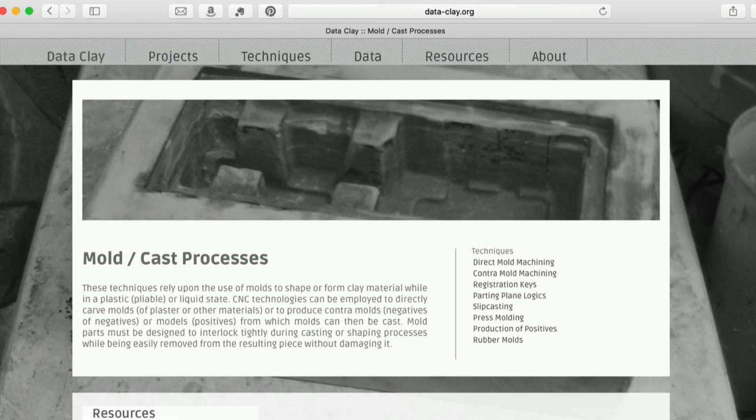I mentioned, well, first of all, Rhino. So Rhino and Del Hero's approach to creating parting planes for these. This is online. If you go to dataclay.org, he has a reference there that you can download that's really helpful for doing that. And this contra mold process, contra mold machining, where you machine out a positive of the form, built into the, they call it a contra mold. I call it a mold.